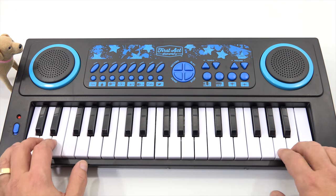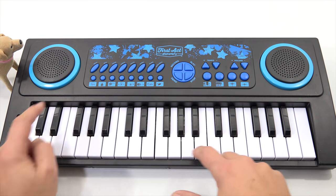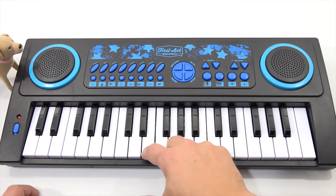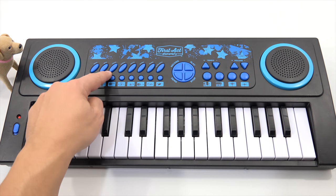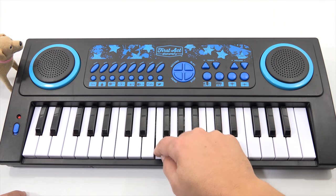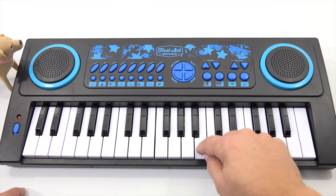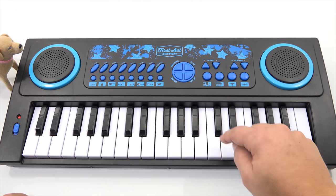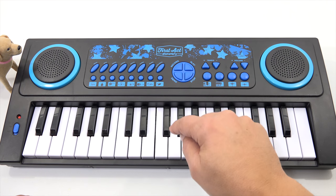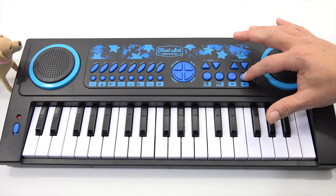All right, now we have the keyboard sound, right? Okay, so we can change that on this panel here. Here, I'll just do a scale. Hear the difference? Let's stop the beat so we can focus just on that. Lovely. And the last one. Ooh, I like that. That's very holiday-like. Okay, and then our drum sounds are here.